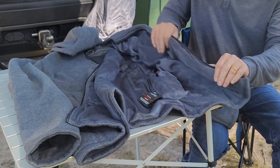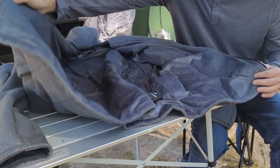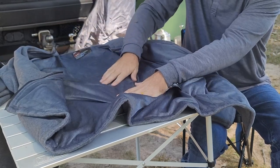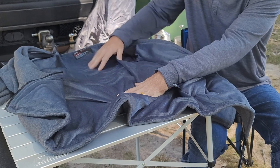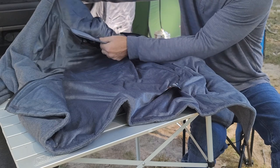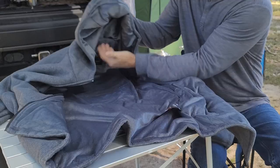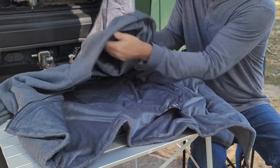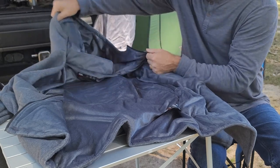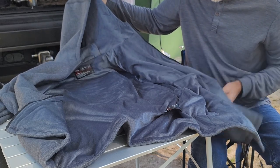The heating elements in this are by the pockets on both sides. Then you have a small set of heating elements right in the middle of your back, and then a bigger set up higher. And then you have the heated neckline right here. I don't feel any in the hood itself, but with that being right there, that's gonna keep you nice and warm. Half the time I don't wear the hood anyway, but anyway, this is gonna keep you nice and warm.